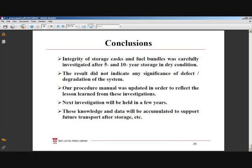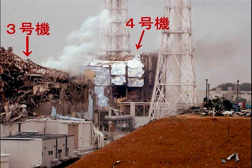And that brings us to the last picture. It's number 4 and number 3. I mean, look at the rubble. You could see it's venting at all times.